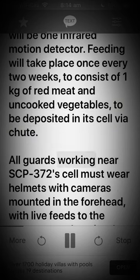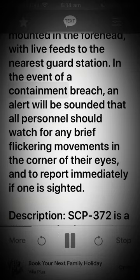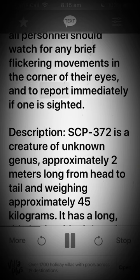All guards working near SCP-372's cell must wear helmets with cameras mounted in the forehead, with live feeds to the nearest guard station. In the event of a containment breach, an alert will be sounded that all personnel should watch for any brief flickering movements in the corner of their eyes, and to report immediately if one is sighted.